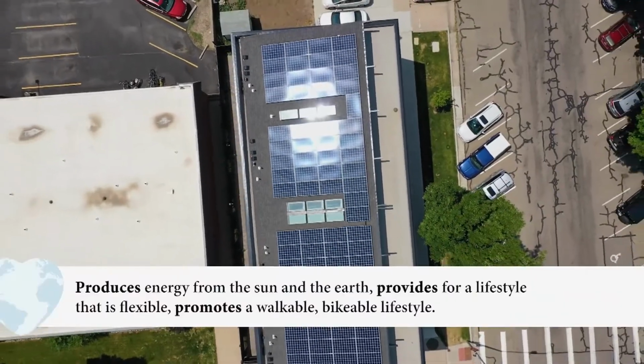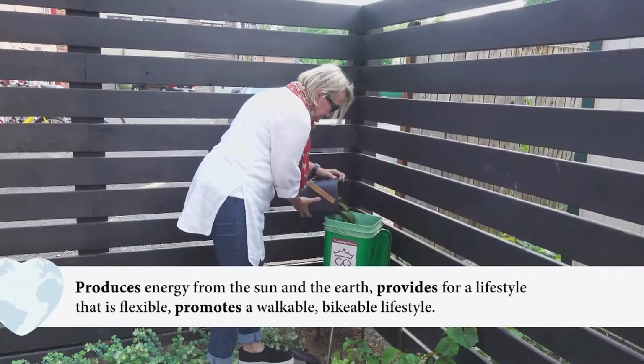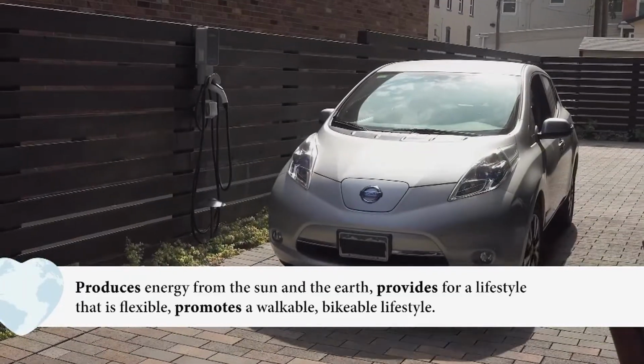What parts of this make you the most proud? We got it done. And we paid the bank. I'm going to be a little bit more nerdy than that. I think what I'm most proud of is 3 things. The building produces its own energy with the sun and the earth. The building provides for a flexible lifestyle. And the last thing is that it promotes a walkable, bikeable lifestyle with the shared car. Those 3 Ps are the ones that I'm most proud of.